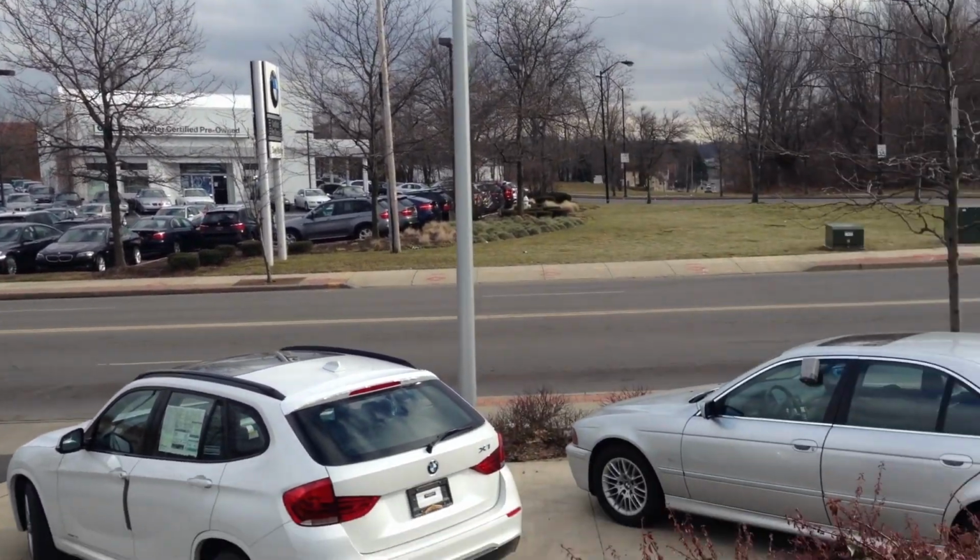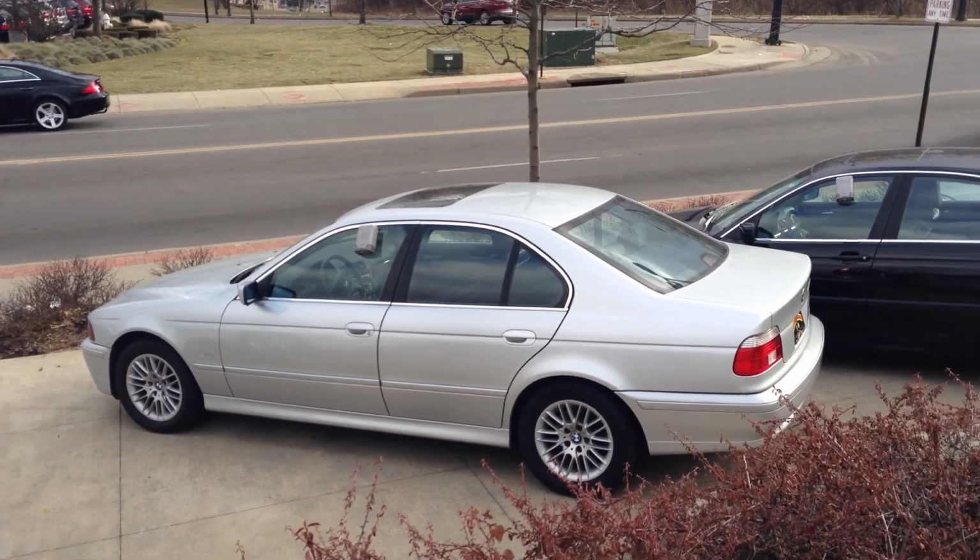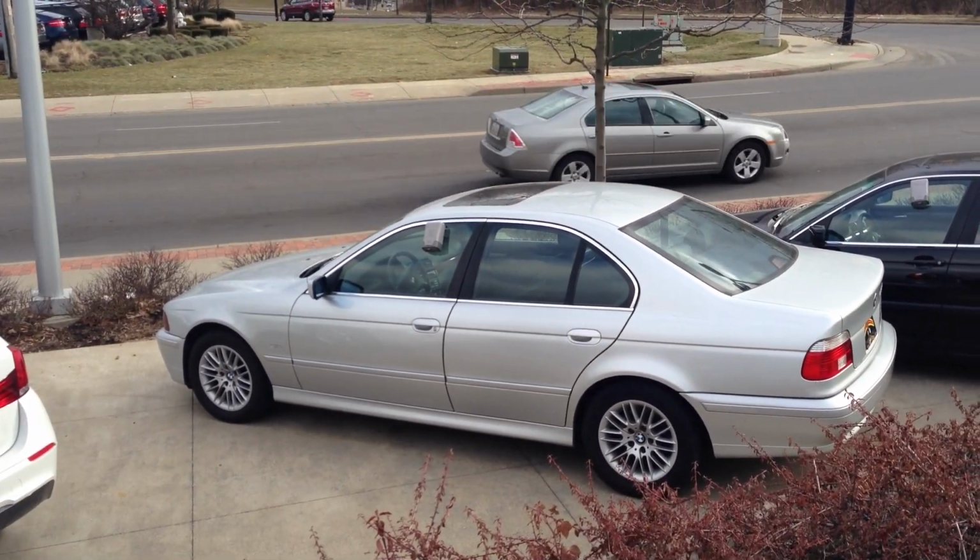I've never seen them so busy. And the only other E39 I found here is a facelifted 530 with a 5-speed automatic.